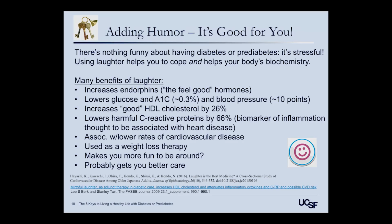I want to talk briefly about therapeutic humor, and this is a domain that I particularly enjoy because we talk so much about what can go wrong with diabetes, but there's a lot that can go right by eliciting this eighth key, the key that I've added. Really, it's about healthy coping, but therapeutic humor can really help. There's nothing funny about diabetes or prediabetes, but it's about looking at the positive.